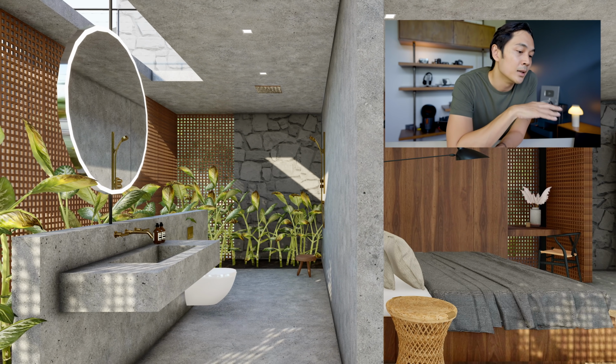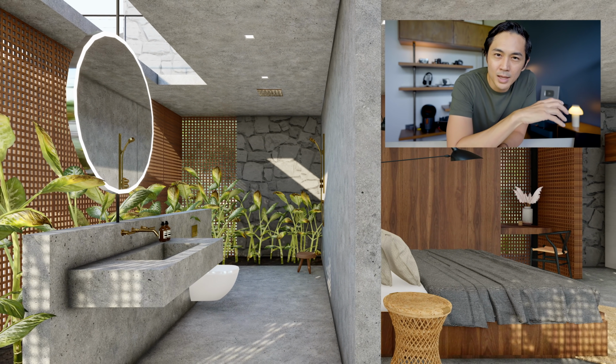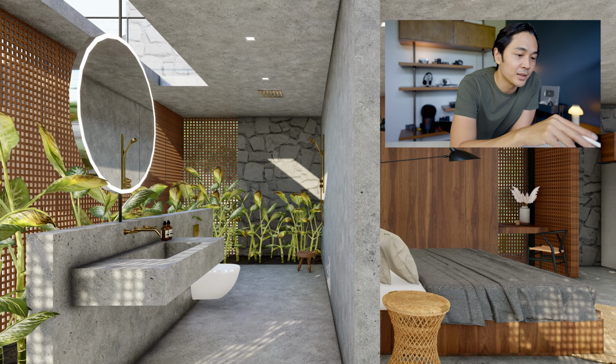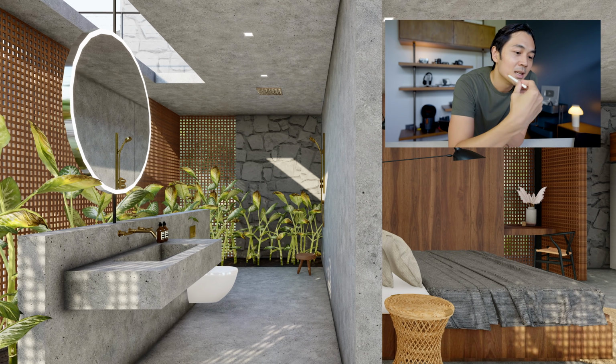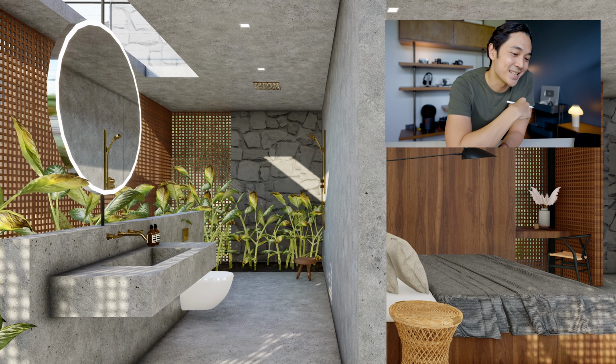Maliwanag pa rin siya. And the counter is concrete. The floor is concrete, wala tayong masyadong tiles because that would make it even more expensive. But of course, you can upgrade again in the future. Meron pa tayong incorporated na rain shower sa taas. That is a little bit more expensive, pero for design purposes, nilagay natin dyan.